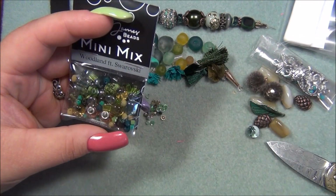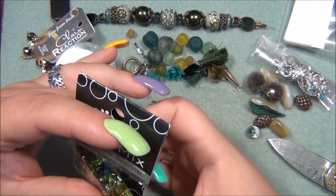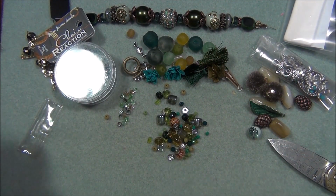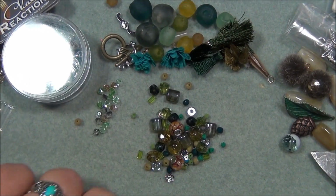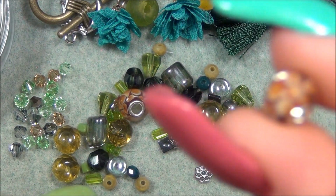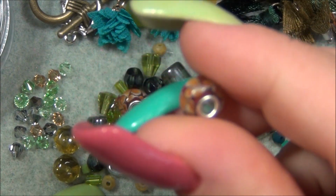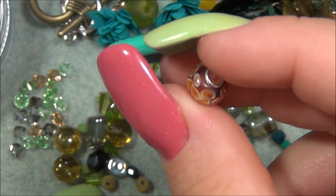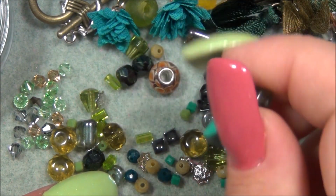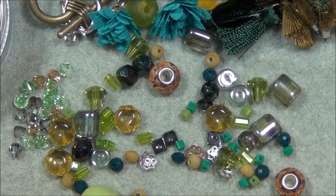Okay, and then I have this one here. I'll zoom in again. These are adorable. I love these so much. Look at that. Zoom in, camera. Come on, focus. You can do it. There it goes. Those are really pretty. These right here. These little square beads. There's teal. Oh, I love the teal. I love this blue too.